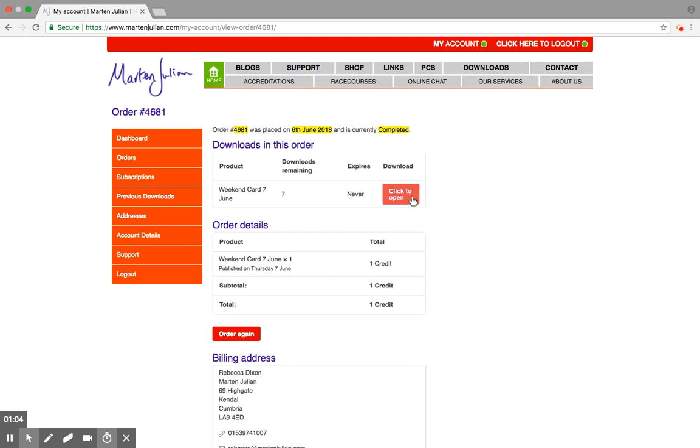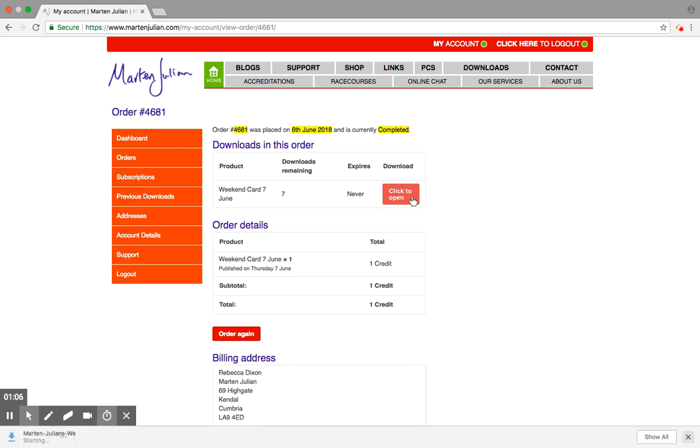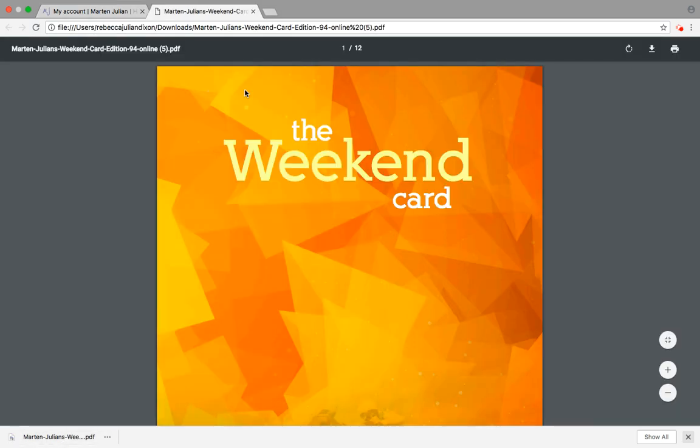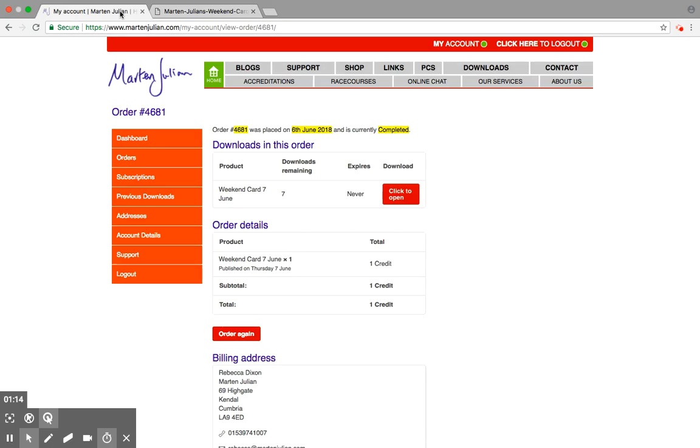it clearly says click to open. This will then download the weekend card to my computer. That opens down here. Different browsers are different. There's a guide on our support page if you're not sure where to find downloaded files.